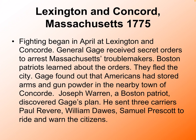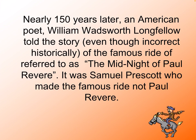Joseph Warren, a Boston patriot, discovered Gage's plan. He sent 3 carriers, Paul Revere, William Dawes, and Samuel Prescott, to ride and warn the citizens.